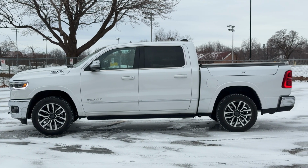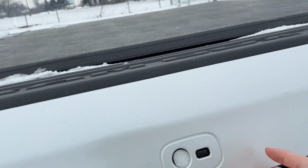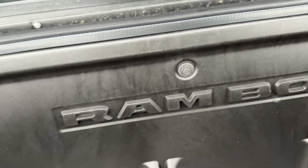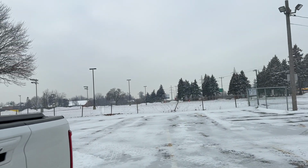But let's actually get a little bit closer here. You can see I have the Ram Box. Very cool feature. I liked it on the 2024 version of it. I like it here. You've got a ton of room in here, as well as some power back here as well. So if you need to power tools while you're on the job, or you need something to charge while you're moving around and you need the extra storage, bang, you got it. You can also lock it with the key. It comes with an extra key for that.